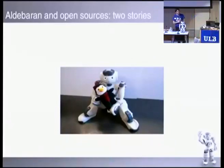So of course, we are at FOSDEM, so we are going to talk about open source. And I'm just going to take a little time to tell you two stories. So by the way, this was taken at Linux Tag. So we do like going to this kind of conference with lots of developers and talk to them. I really think we've got lots of energy to share between the community of developers at Aldebaran and the other communities.